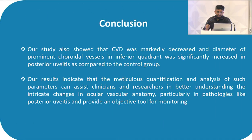So just to conclude, our study has shown that the CVD was markedly decreased and the diameter of the prominent choroidal vessels in the inferior quadrant was significantly increased in posterior uveitis as compared to the control group. And our results indicate that the meticulous quantification and analysis of such parameters can assist clinicians and researchers in better understanding the intricate changes happening in the ocular vascular anatomy, particularly in pathologies like posterior uveitis, and it can provide us an objective tool for monitoring of the disease, and can even help us pick up some subclinical disease activity in the other eye or in the same eye.